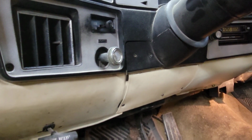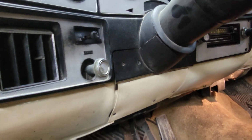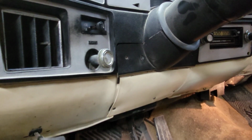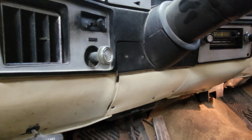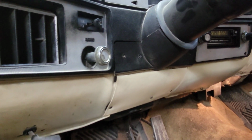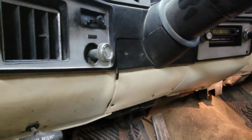Not saying that's the best way to do it, but with the options I have, as far as having a spare module, hopefully it's the right module, and having spare motors, those are my best options for diagnosing right now. So I'm going to pull this panel off, and then I'll get back with you when I get to that module and show you what it's about.